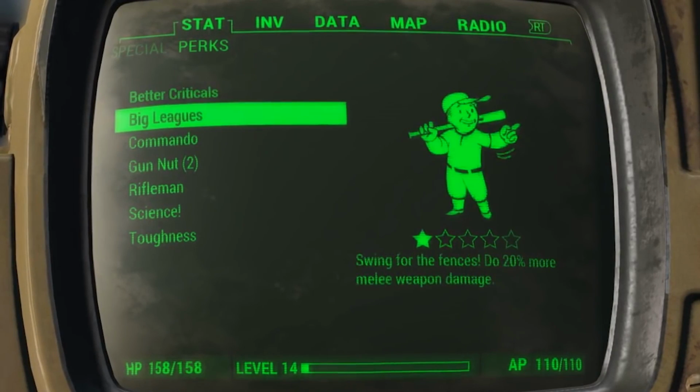Next up is Big Leagues, which seems to have replaced Fallout 3's Little Leaguer. According to the description, this perk increases melee weapon damage by 20%. This perk has 5 ranks, and my assumption is that every rank will increase melee damage by an extra 20% until it reaches 100% when the perk is maxed out.